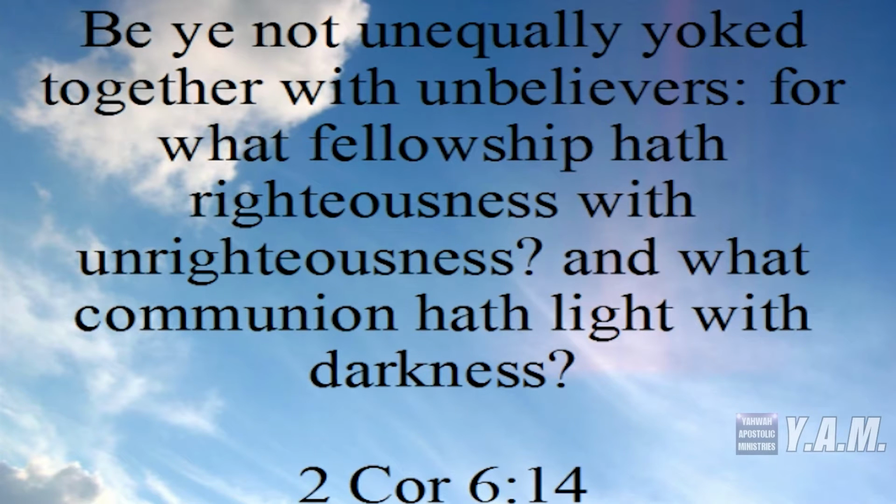Don't be unequally yoked together with unbelievers. This is a misquoted scripture in the Word, but I'm not going to get into it. But we have to be yoked together as one. Husband and wife need to be yoked together as one. The Bible says that these two shall leave their father and mother and be joined unto their wife. They two shall be one.